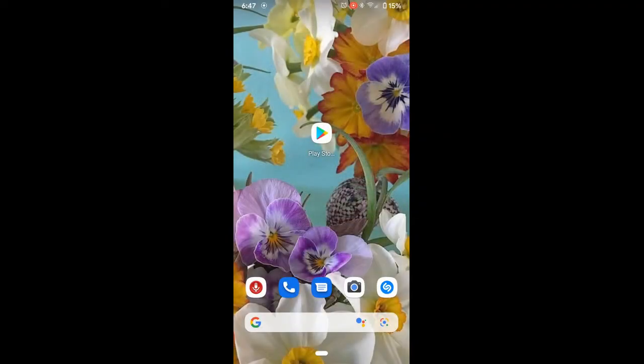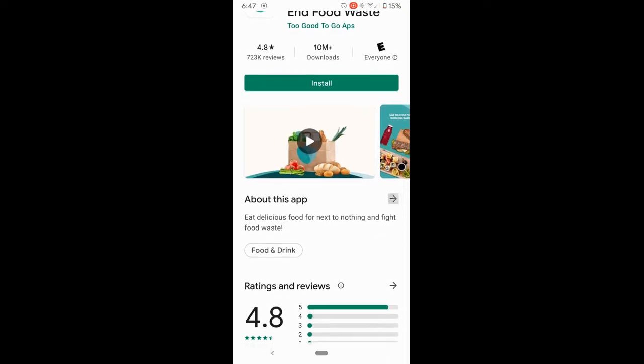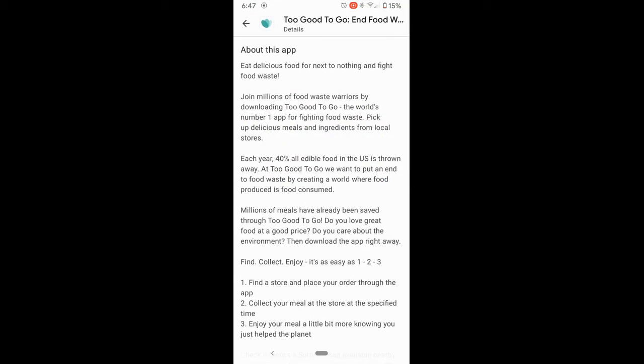Now, of course, cooking at home is almost always the cheapest option, but if you do want to eat out, I suggest trying this app called Too Good To Go. Let's check it out. Of course, every device is different, but you'll want to go into your app store and look for Too Good To Go, End Food Waste. Let's look at what it's all about.